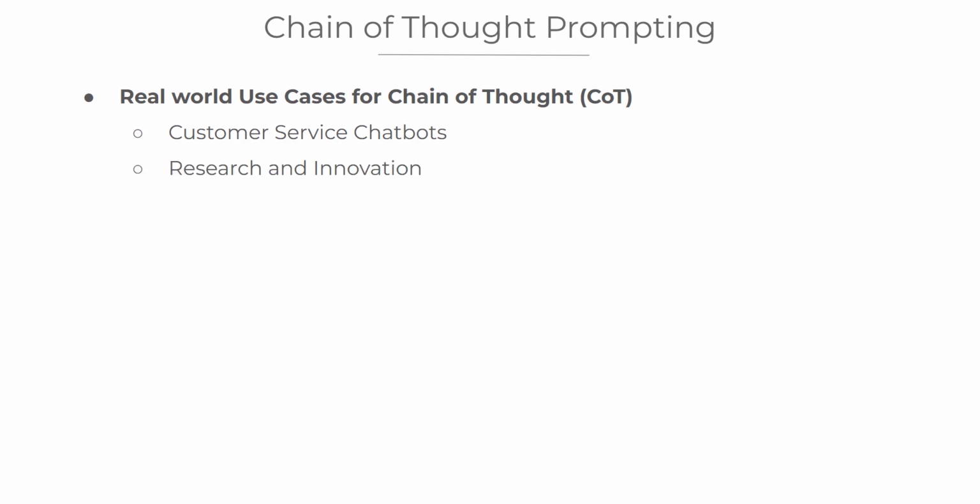Second one is research and innovation. In scientific research, CoT can structure problem-solving approaches. Instead of jumping to conclusions, AI can analyze data, hypothesize possible solutions, and reason through them step by step. This structured approach accelerates discoveries and aids in formulating new hypotheses.